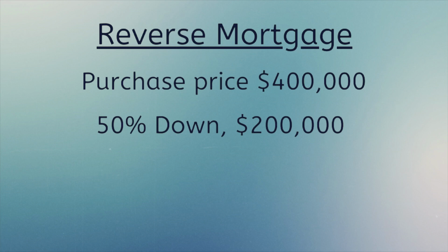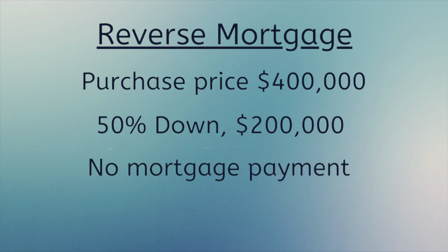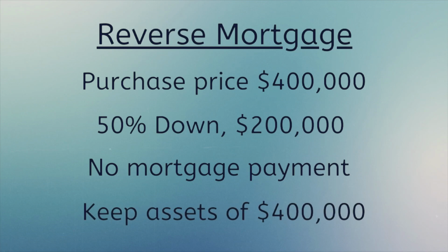What does this do for the Joneses? One, it doesn't give them a mortgage payment at all. Now, they'll still have to pay their taxes and insurance, and they'll still have to upkeep the home, but they will not have a mortgage payment. And they will keep a good portion of their assets. Instead of having just $200,000 in their assets, the remaining assets they'll have over $400,000, but better yet, they will not have a mortgage payment at all.